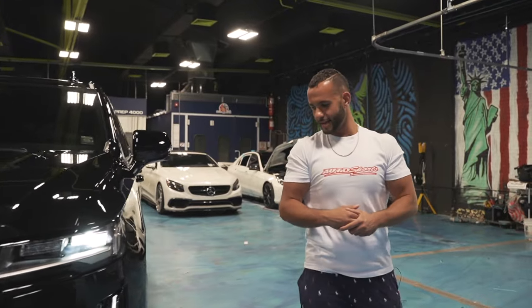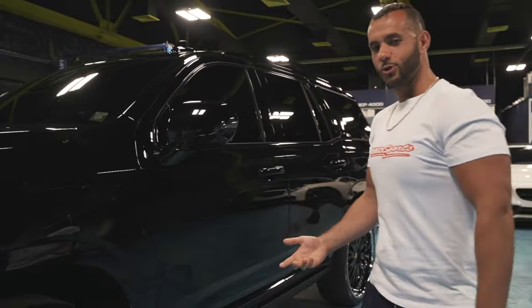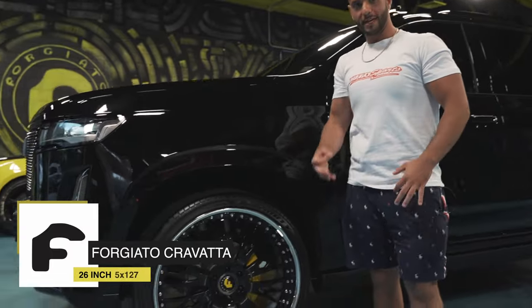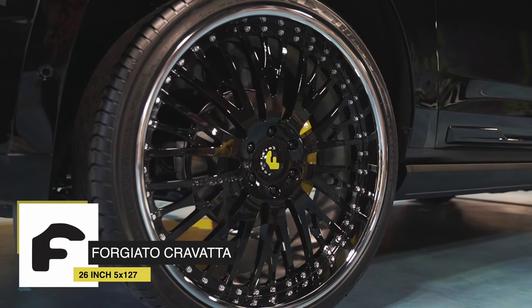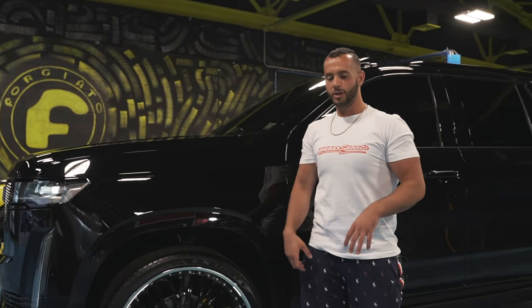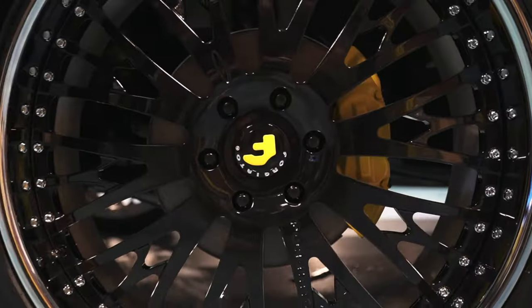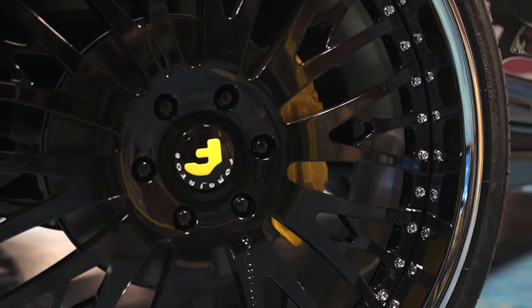I'm gonna take you to the side where we did more modifications. My favorite part is the 26-inch three-piece FORGIATOs. As you can see, we did do a chrome delete, but the customer wanted a little hint of chrome just so the wheels could pop. And the yellow Fs go wonderful with the yellow calipers that we added onto this truck.